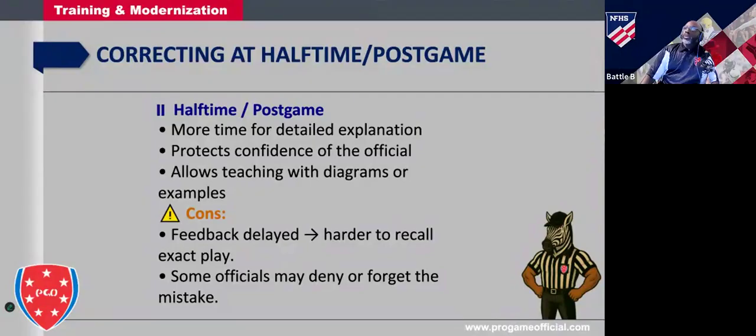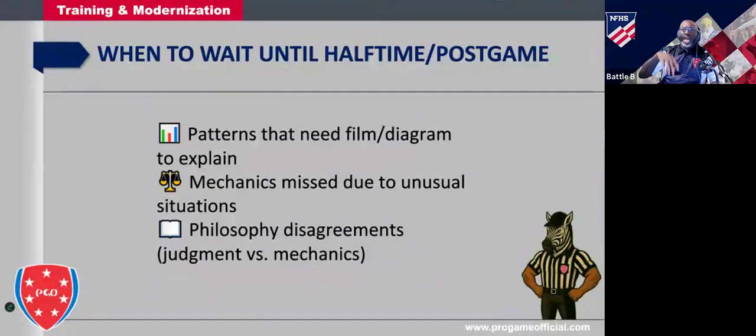All right? So there are patterns needed, like film and diagrams to explain mechanics missed. There's also some weird mechanic rules. We may leave that for later. Another con is disagreement on judgment. I'm not going to argue with you. If you don't want to listen, I'm not going to argue with you. We're going to move on. Let's save it for later.